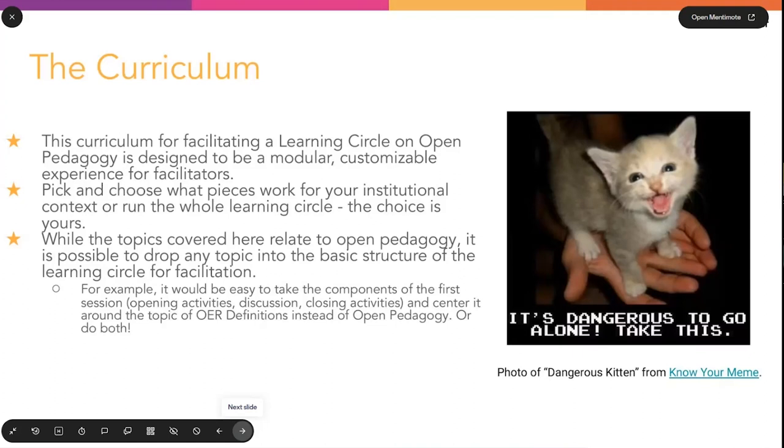You have to pick and choose what pieces work for your institutional context, or you can run the whole learning circle as is. The choice is yours. And while the topics covered here are specifically related to open pedagogy, I do want you to realize that it's possible to drop any topic into the basic structure of the learning circle for facilitation.